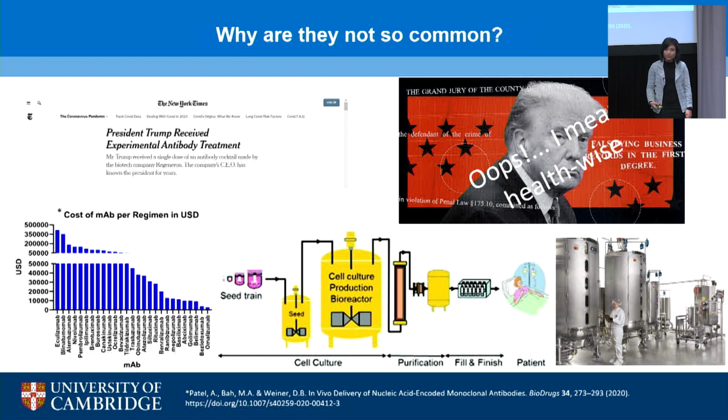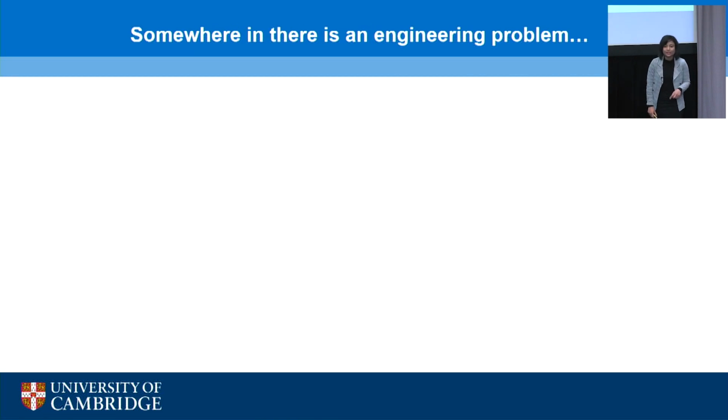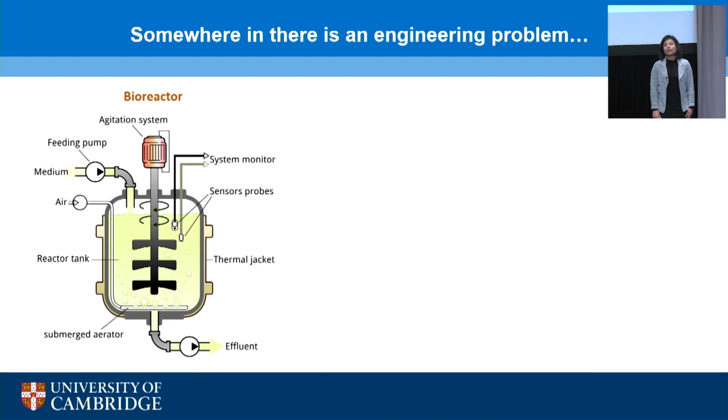You can measure some of the variables, but by just looking at those variables you don't know what's going on inside the reactors. And if something is actually going wrong, how do you change it or how do you salvage these cultures? There is no idea of how this can be done. That's why we identified this as an engineering problem and tried to tackle it. So a bioreactor, although it looks very much like a chemical reactor, is fundamentally very different because you're growing live cells in them.